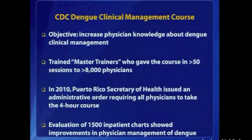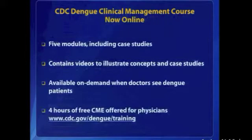In 2010, the Puerto Rico Secretary of Health issued an order requiring all physicians in Puerto Rico to take this course, which is a 4-hour course. And so this was a massive thing that covered the entire island. Later on, a couple of years ago, I did some research and evaluated this program to see if it was effective. And I reviewed 1,500 inpatient charts to see if there was a change between before the implementation of this course versus after. And I did find that there was an improvement in many aspects of dengue clinical management after this course. So the good news is this course is now online, and so we no longer have to give it in person. That was very labor intensive and time consuming.